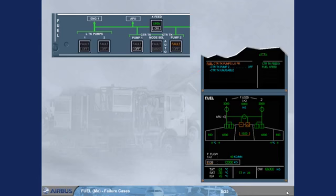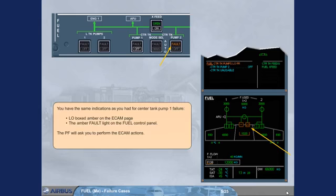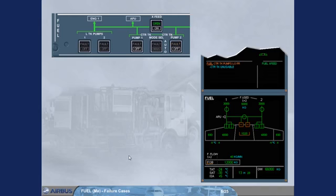You have the same indications as you had for center tank pump 1 failure. Low boxed amber on the ECAM page, and the amber fault light on the fuel control panel. The pilot flying will ask you to perform the ECAM actions. Perform ECAM action. Observe that both tank pumps are off on the fuel overhead panel.